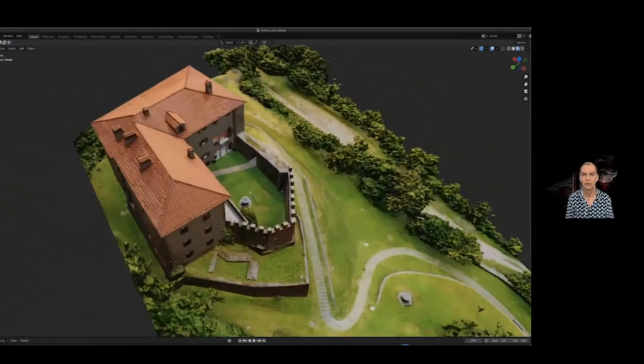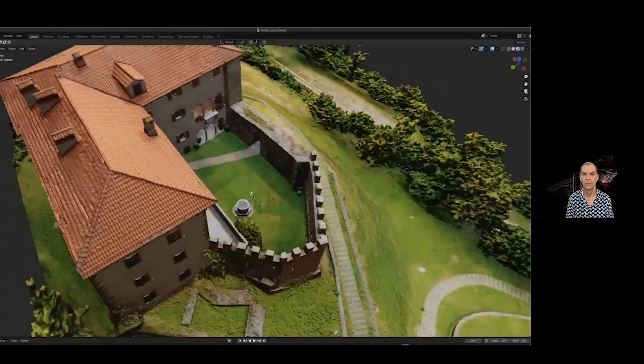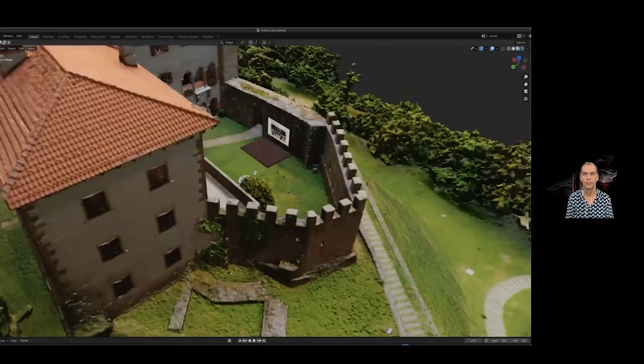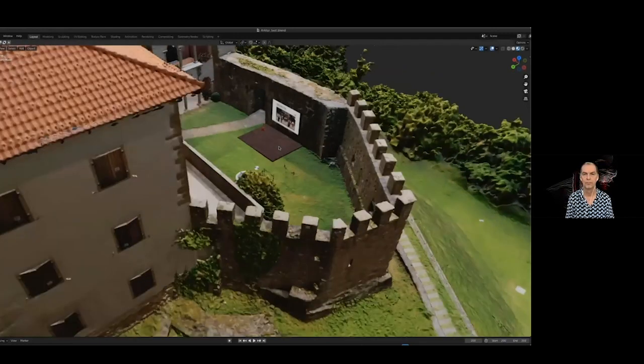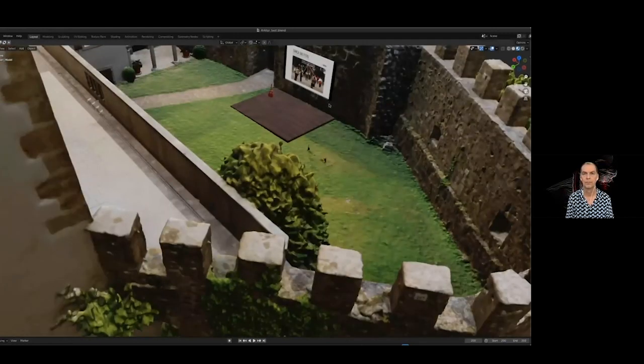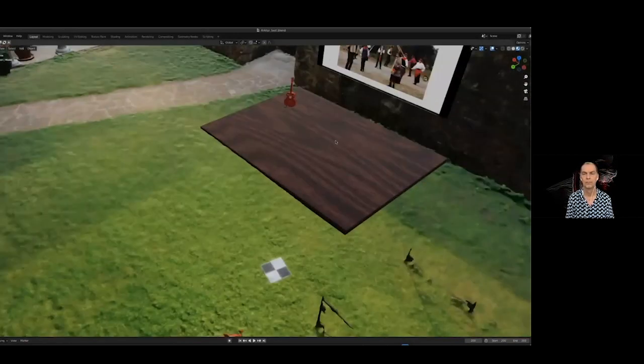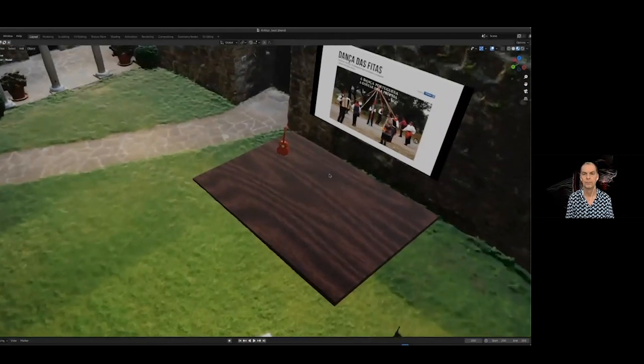Here, I am navigating the 3D model in Blender to look for a place where I can insert our Portuguese traditional dance model examples. Once I make my decision, I add the stage, the video screen, and the musical instrument. Finally, I start the playback of the video file.